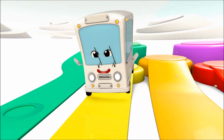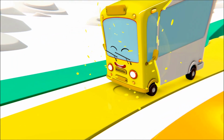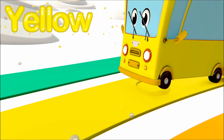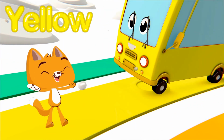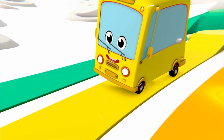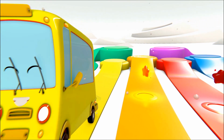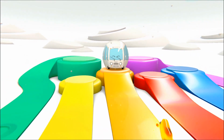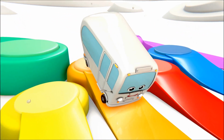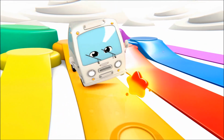What color do you think this little bus will be? Let's find out! Yellow! Yellow, yellow, the little bus is yellow. Say goodbye, the little bus is leaving. What color will the next one be? Come on, little bus. Move on to the magic star to discover your color.